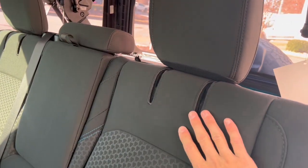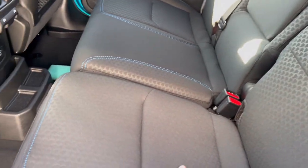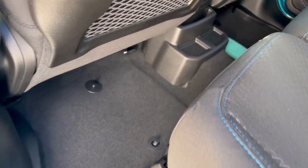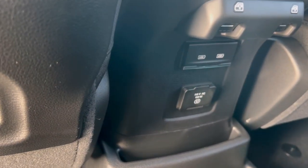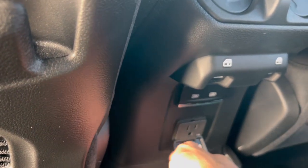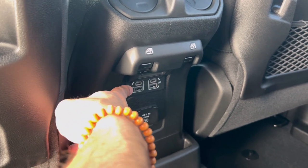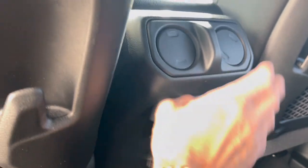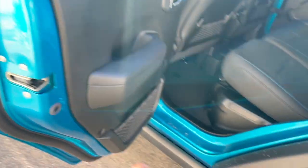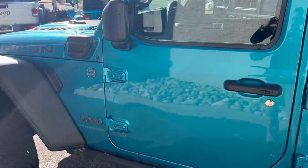In the back here, you have really nice, this is the new redesigned 24 cloth seats in the 4xe Wrangler. You have a 115 volt outlet in the back here, along with the power buttons for the rear passenger windows and USB hubs for USB-C and A right in there. You also have your vents for these rear passengers as well. Mat pockets, little storage areas right in here. And just take a look at that pearl coat on there. It's absolutely beautiful.